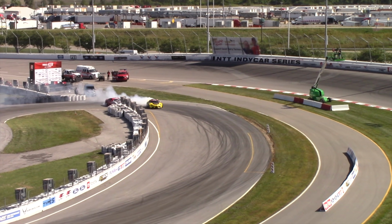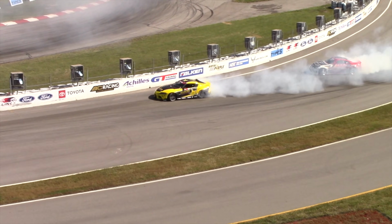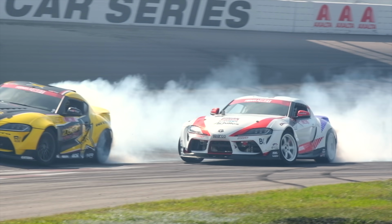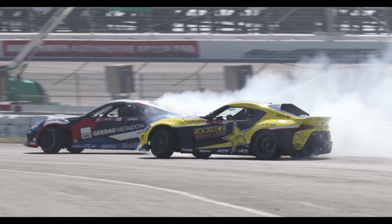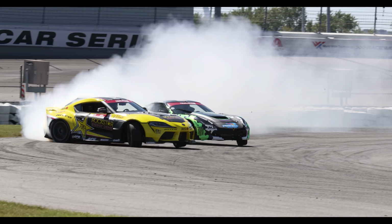We want to make sure that it's reliable, number one. Number two, we want to make sure that it drifts well. So drifting well is good sideways angle, good throttle response from the engine. We want the car easy for Fredric to drive, so he can place the car where he wants, not only on the lead runs, but also when he's chasing as well, needs to stay really close to that lead car.